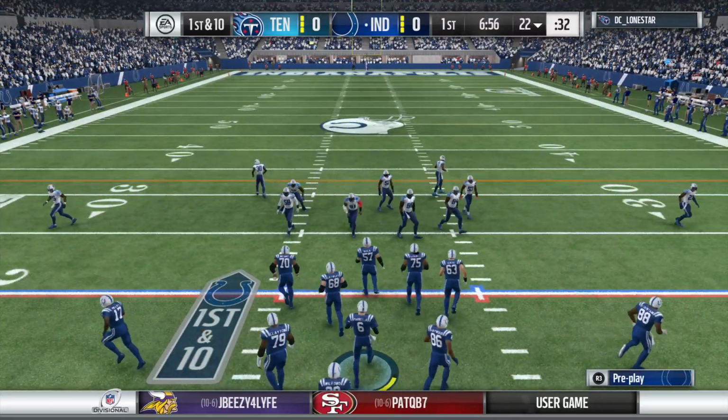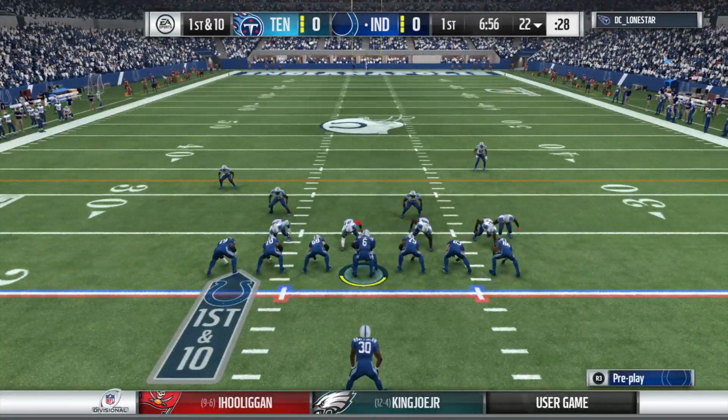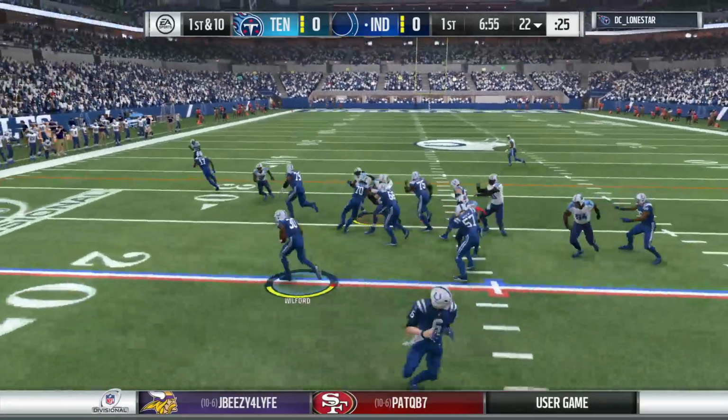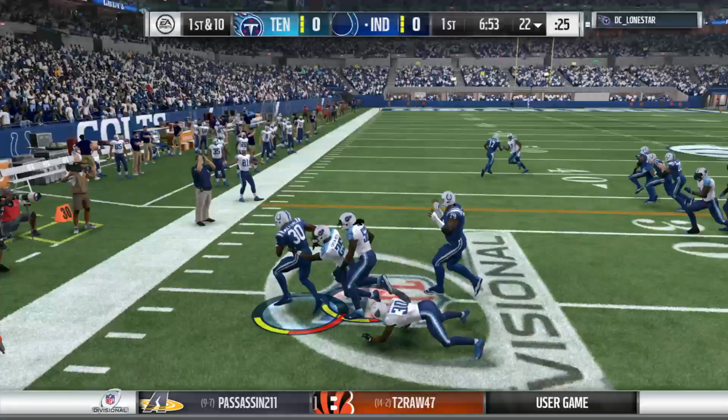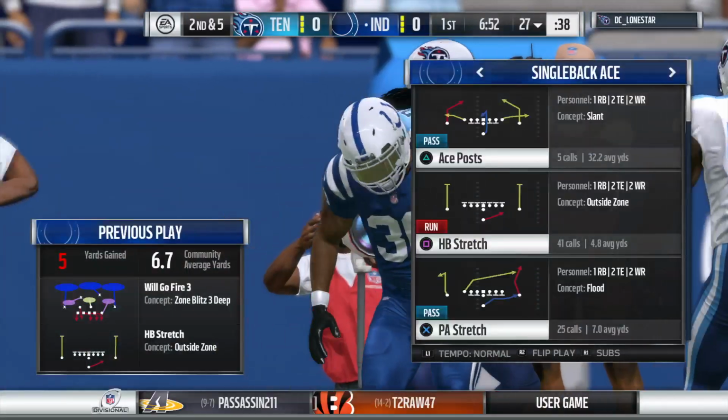Looking to jam the receivers at the line here. Press coverage look defensively. And he'll give it here to his running back. 5 yards on the carry. Good pickup on first down.